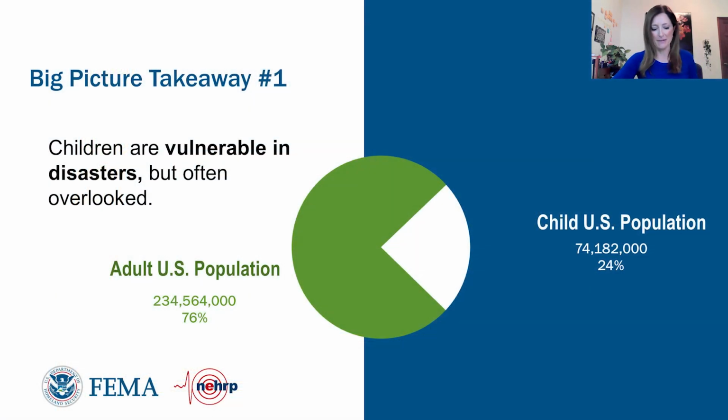And so big picture takeaway number 1. We know that children are especially physically, emotionally, as well as educationally vulnerable in disasters. Yet they are often overlooked, despite the fact that there are nearly 75 million children in the United States today, and again, some 50 million children who attend our nation's schools. Children compose nearly 1/4 of the total population of the United States, but they don't always have a voice in decisions that are made about their lives. And so it's very important for adults who are in decision-making and leadership roles to consider children's special needs as well as their capacities.